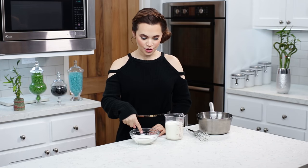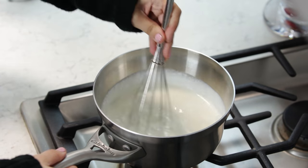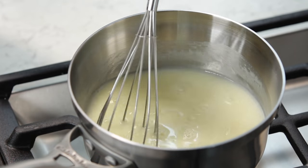Now you're gonna take your sugar, cream, a whisk, and pot over to the stove. Add the cream into the saucepan and then the sugar. Whisk together until combined and then turn the stove on to medium-low heat. Continue whisking until the sugar is completely dissolved and the cream is warm.